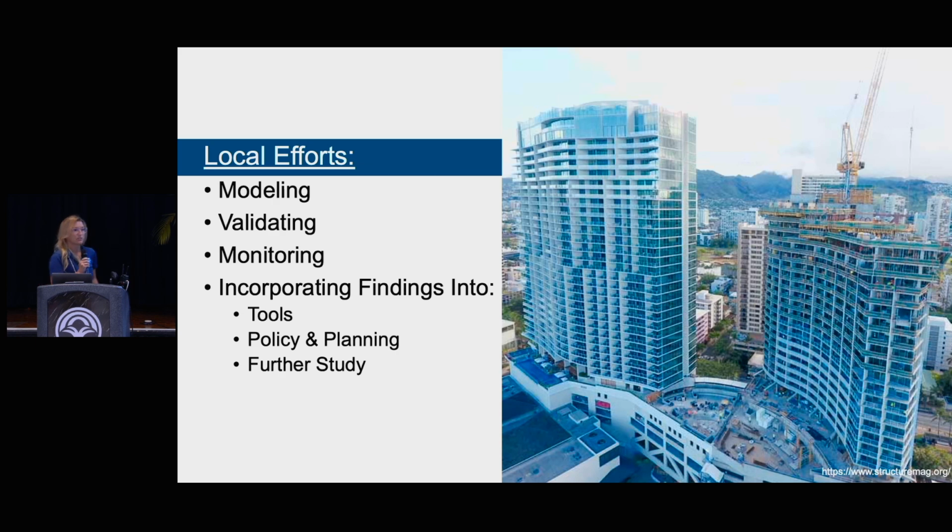And so as researchers, we try to get ahead of the problem by doing things like modeling studies, validating our models, performing monitoring of the groundwater, and trying to incorporate our findings as much as possible into tools, policy and planning, and conducting further studies as needed.